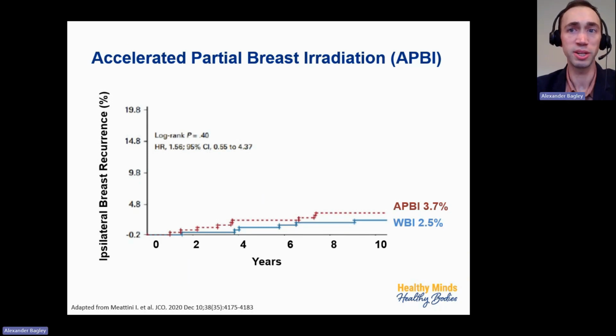Accelerated partial breast irradiation, or APBI, was shown in a trial that was also done in Europe to have similar rates of recurrence compared to whole breast irradiation, as you can see in this graph here, where the rates of recurrence in the ipsilateral breast, or the same side that the cancer was initially, are very low in both groups.